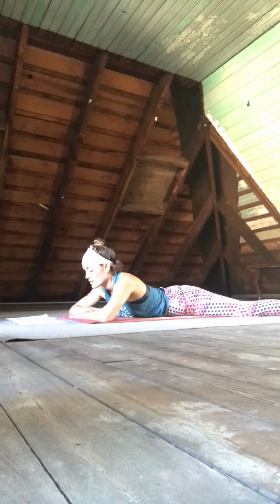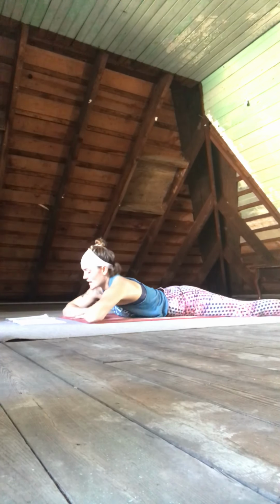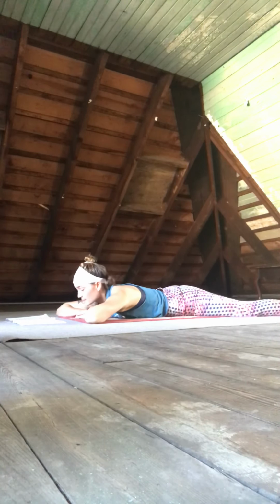Hip bones are on the mat. Knees on the mat, pointing out to the sides of your mat. And eventually belly and forehead can come to the floor. You can always use your props, the block, to support your forehead and chest. Finding some rest here.